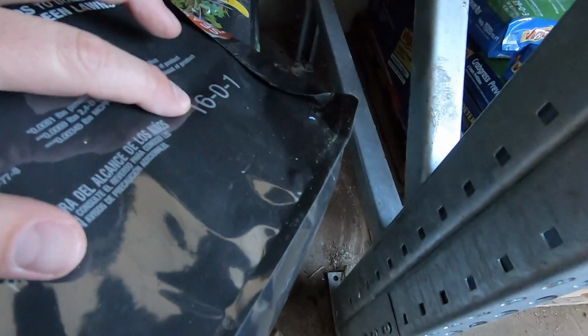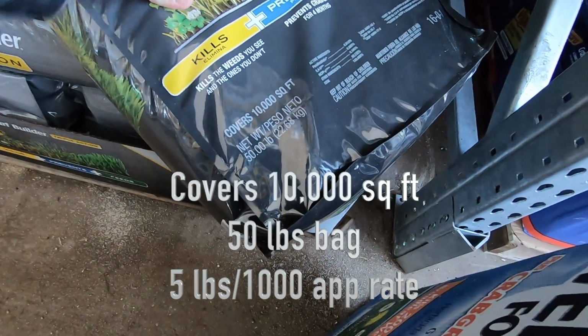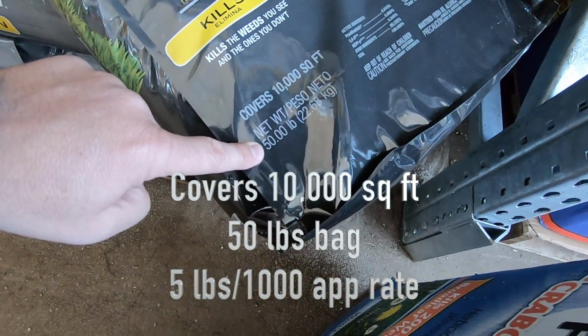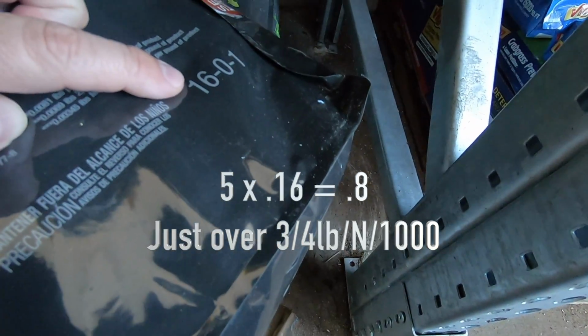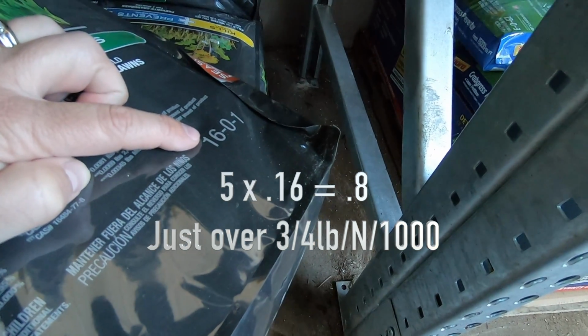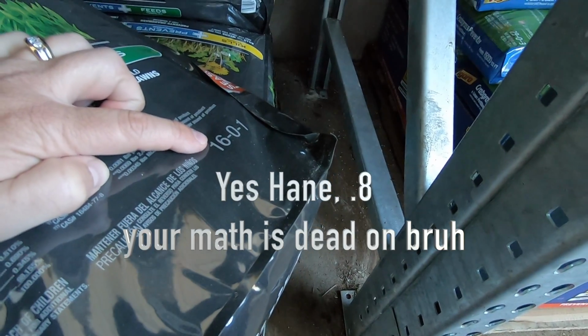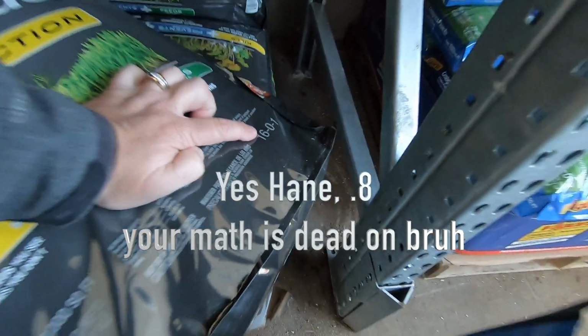It's a 16-0-1, so what are they saying bag rate is? 10,000 for 50 pounds, 5 pounds per 1,000, 5 times 16, what is that? Half, 0.80, 5. My math is terrible, as you guys know. Anyway, I'll do the math on the screen on the 16-0-1 at 5 pounds per 1,000.